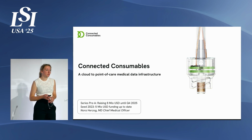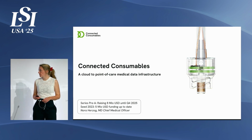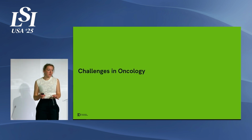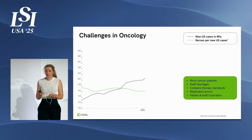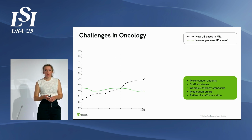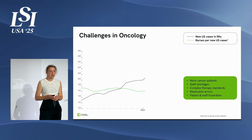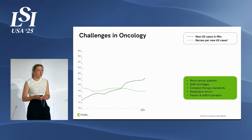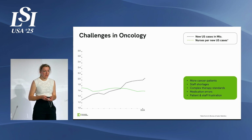So I would like to show you today what a unique market opportunity lies in bringing connectivity into medical consumables. So let's start with the need of our applications. We have a rising number of cancer patients and we are facing staff shortages. Meanwhile, the deep understanding of cancer has led to pretty complex therapy protocols in the treatment. This results in 1 million adverse events related to infusion pumps already today.